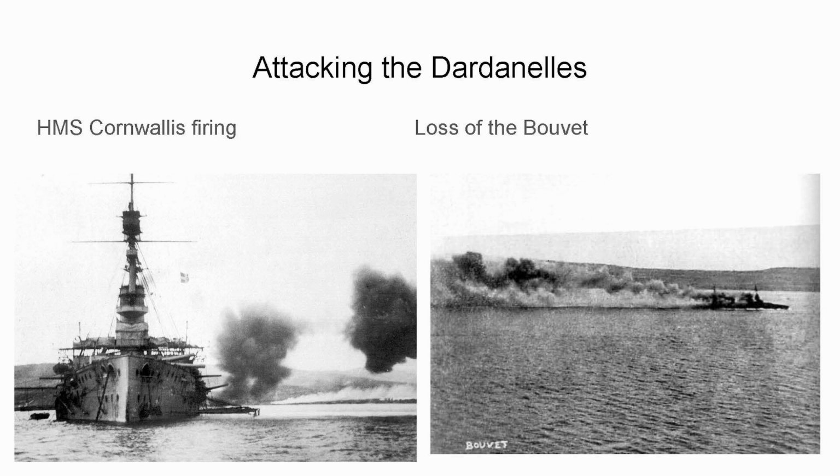But on the 18th of March, they made their attempt, and the Anglo-French force sailed up the Dardanelles. However, they fell foul of a couple of well-placed mines and accurate and determined artillery fire, which forced the withdrawal and the loss of the Bouvet on the right. Also, HMS Ocean and HMS Indefatigable, so 3 battleships down in one day. The failure of this naval option then meant that there would be the Gallipoli campaign.